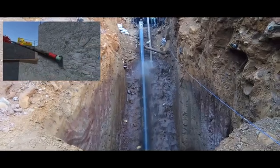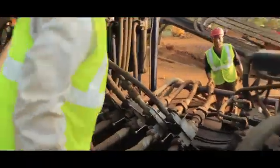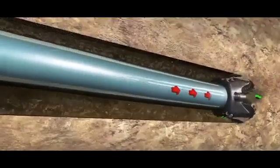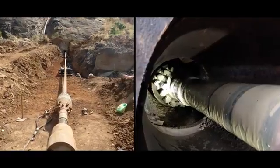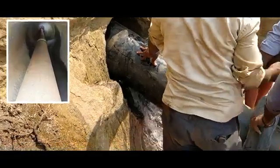A pilot hole was created by drilling through hard rocks. 500 GPM mud pumps were used to pump in a lot of drilling fluid for lubrication, which was necessary due to the elevation difference. It was then reamed to 500 millimeters diameter, and it was not easy at all.